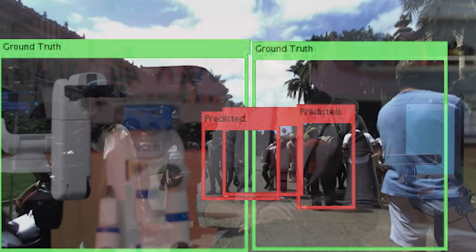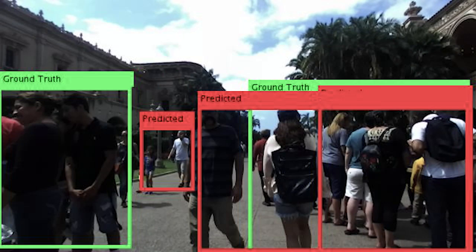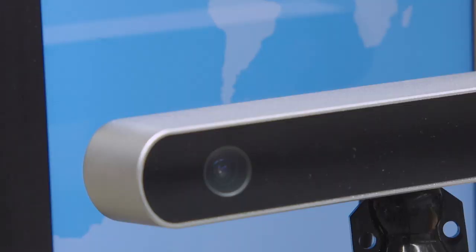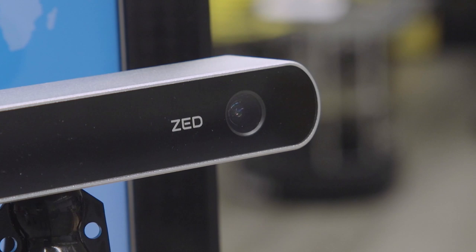So the way it works is that we use a telepresence robot. We used it to collect data in a local public park, and we can remotely operate it from our cellular device. We mounted this Z sensor on top of it, and the Z sensor collected RGBD data, so that's color and then distance data from the sensor to objects in the environment.